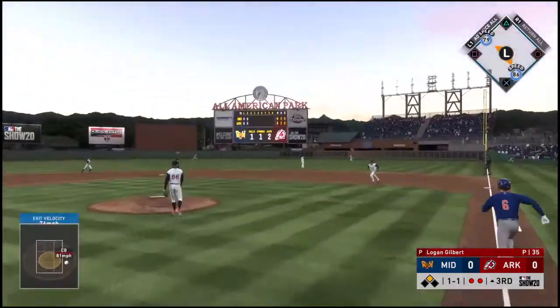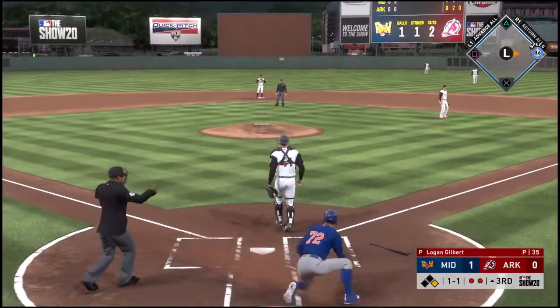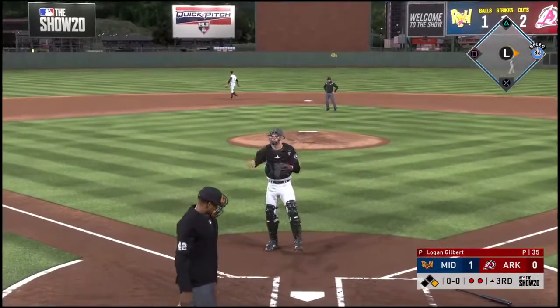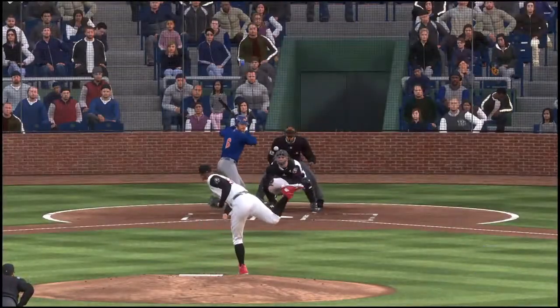Liner towards second, that's in there. Base hit. The throw to the plate, but not in time as he's across with the run. Boy, that has to feel good as a hitter, D-Roy. You get that base hit to give your team the lead. You have to feel good when you get down to first base.